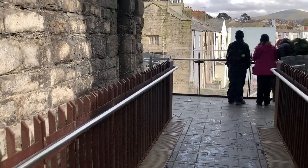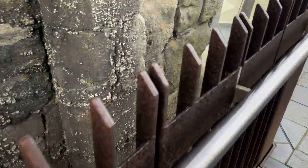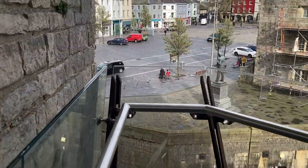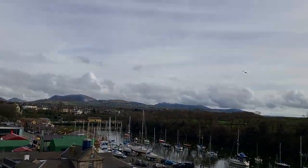And that's a balcony through the arch. Really well made these rails are. In fact, this was one of the entrance gates, and that one is called Queen's Gate, and that was deliberately raised quite high.